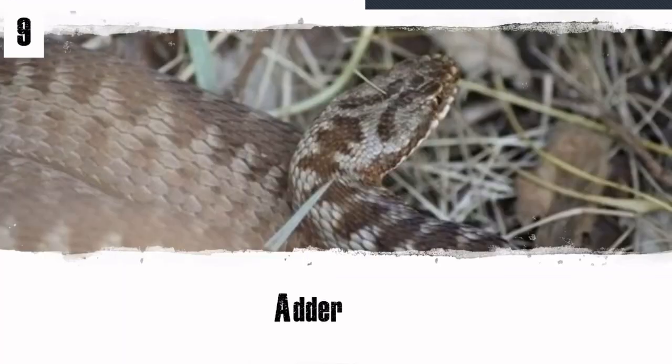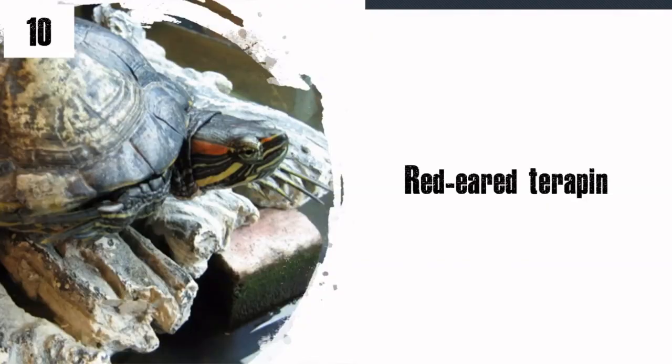Number 9, we have the adder. Hopefully you saw that zigzag pattern. That's what I'm trying to drill into everybody. It's got this zigzag pattern, but you can tell from the eye as well. It's got that vertical pupil. You can just about see the red iris as well. And then finally the red-eared terrapin. That red mark behind the ear giving it away is the red-eared terrapin and not the European pond turtle.